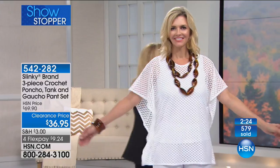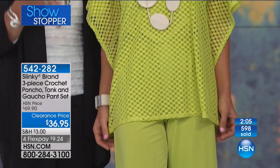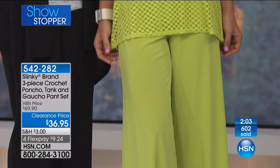Definitely, you do not want to miss the white, and if you can, pick up another fashion color. I am loving that kiwi. Isn't that beautiful? It looks so pretty with your tan and blonde hair. And it's just fun wood jewelry, so it's playful. You could take this tank and this crochet poncho, wear it back with a great pair of skinny jeans or a fun little denim skirt.